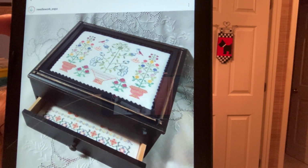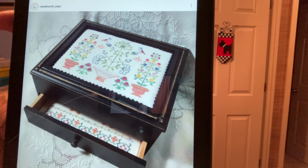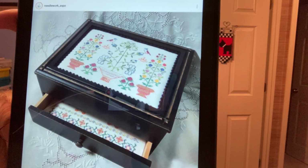I'm going to start with my Needlework Expo picks. I was looking at the Needlework Expo page and I saw this Sarah Elizabeth Miller sewing chest. And it's so, so pretty. I thought that was just really beautiful, and that's one of my ones that I would love to do. It's all springy looking. So that's something that's on my list.